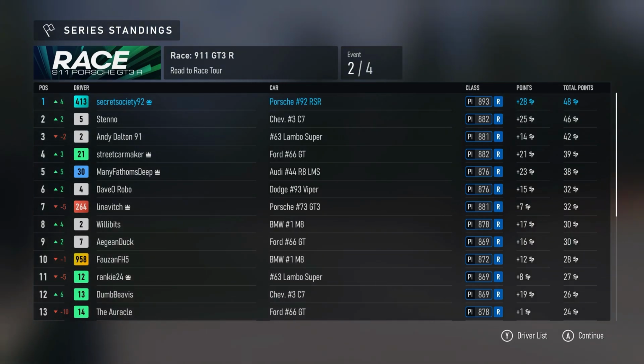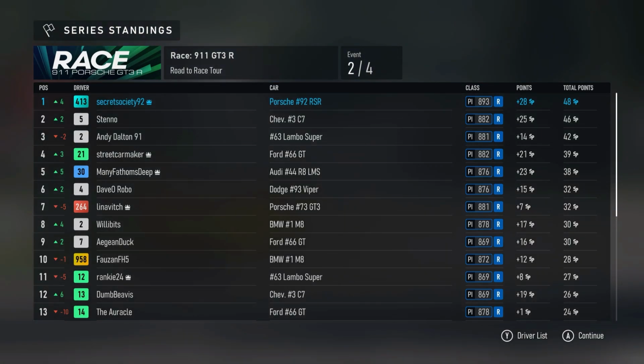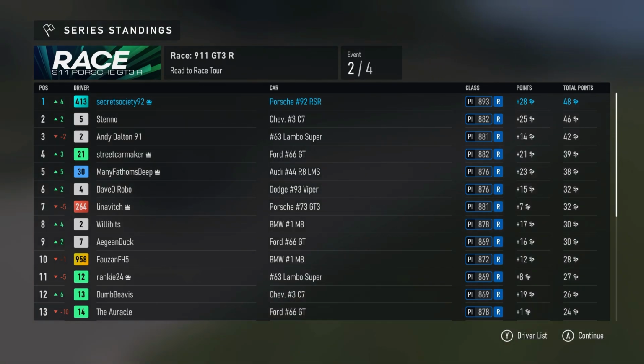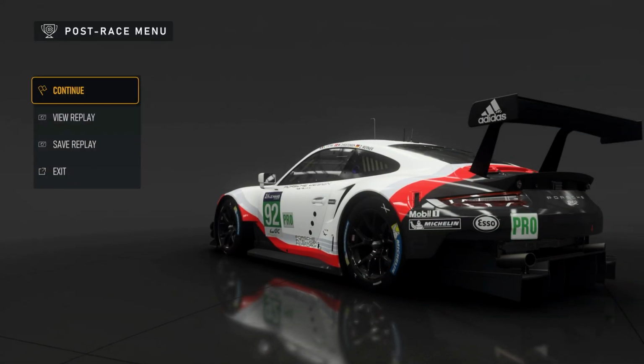Still everything to play for, though. As you can see, we're only 2 points ahead of second and only 6 points ahead of third. So yeah, it could still go either way. Let's move on to the next race and see what we can do.